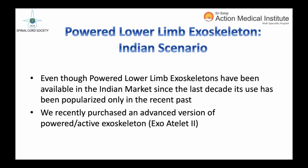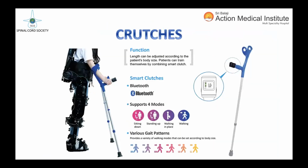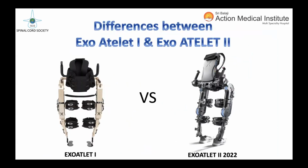We recently purchased the advanced version of the powered active exoskeleton, the Exoathlete 2. So, it has a main body, a tablet PC, and a smart crutch, and then there is a movable suspension also. And the length can be adjusted according to the patient's body size. Patients can train themselves by combining the smart crutch, and soon the team will also present cases which will make this very evident.